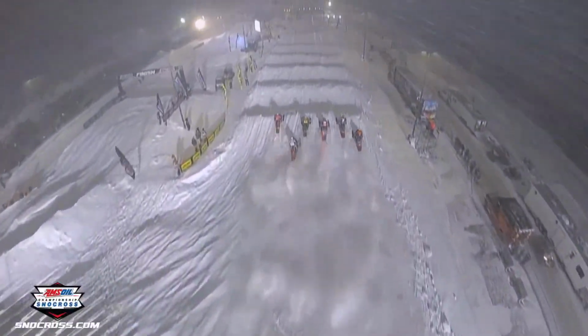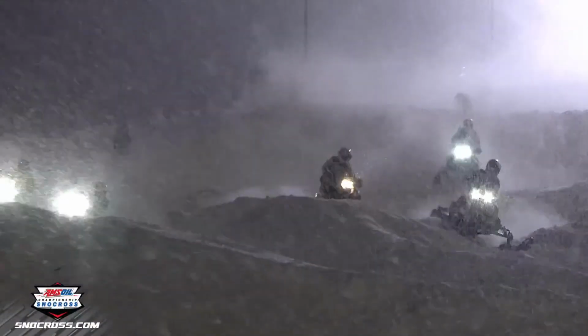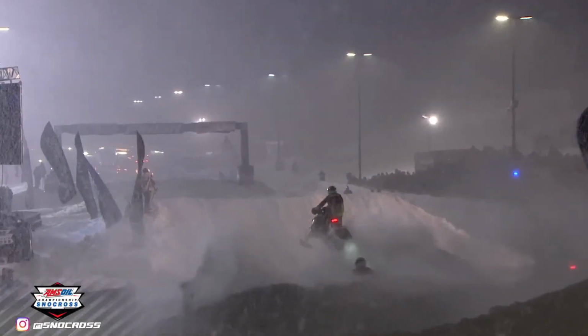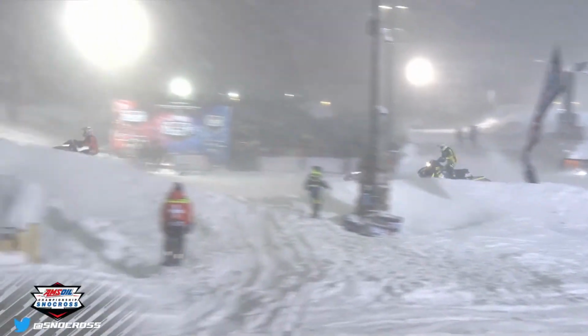Nice launch off the inside as they go piling their way down through the Skidoo rhythm section. Looks like maybe one sled had an issue back there. Yep, somebody did crash out. That was Bailey Forrest on the 341. He's back up on the sled. Oh, and you can see the leader getting all sorts of twisted up in the air as Nick Lorenz holds on to the top spot.